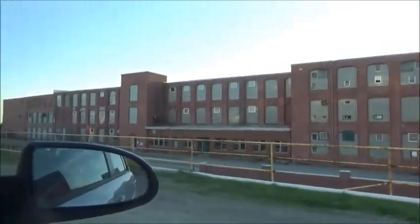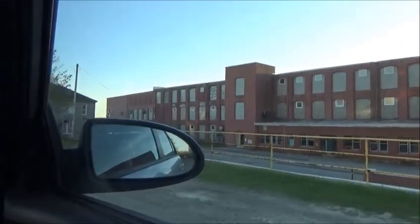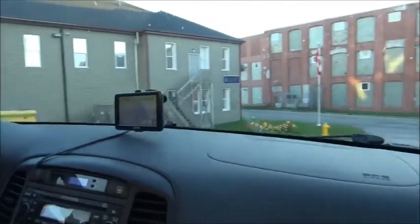We're pretty much on the roadbed right here. The actual road bed. Yep. And they made the trail beside it. I think we just kind of went down a bit of an angle. Yeah, they really rebuilt that. That's all new. This is the other part of the old cotton mill.